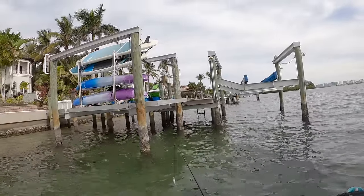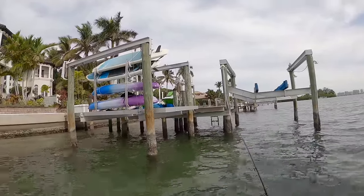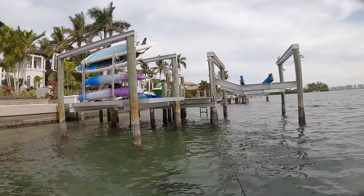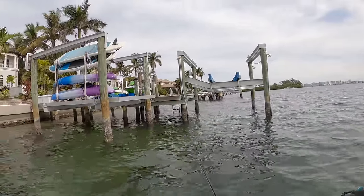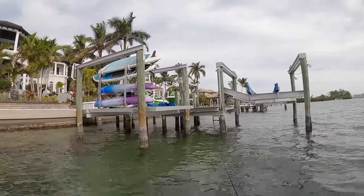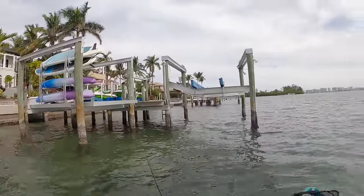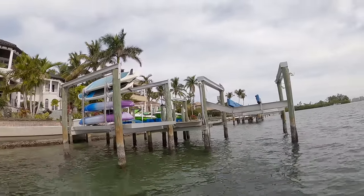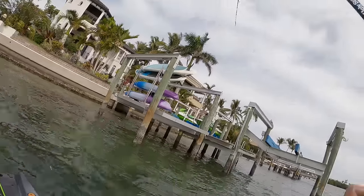We're trying to get it right up in there. Like in the heart, yeah, right in the heart of the dock back there. That was perfect. Try and spot lock, see what this thing is gonna do. Actually position perfect right here. Yep, there he is. There we go. Dude, he was right in the middle of the dock. Come on out of there.